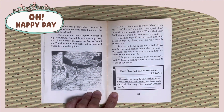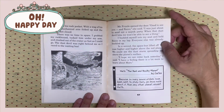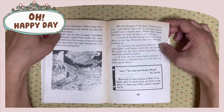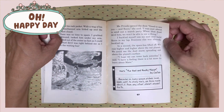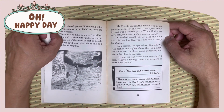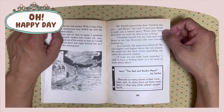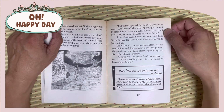Miss Frizzle opened the door. Good to see you, and Rocco. I was just about to send out a search party. When the dust devil hits, we won't be able to see a thing. I buckled myself into my seat and held Rocco in my lap. Everyone else was already buckled up. In a second, the space bus lifted off. We rose higher and higher above the red planet. We could see the dust storm spreading out above the planet's surface. I hope we can come back someday, I said. I have a feeling there's a lot more to learn about Mars.